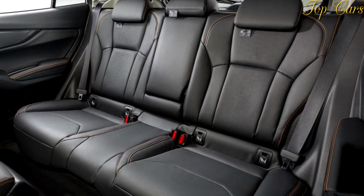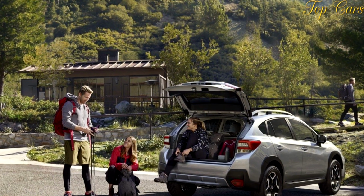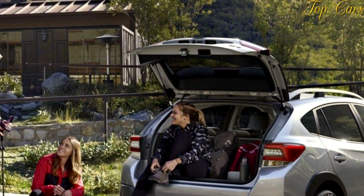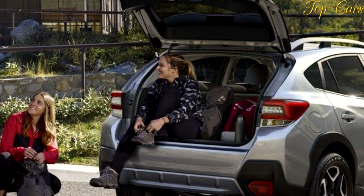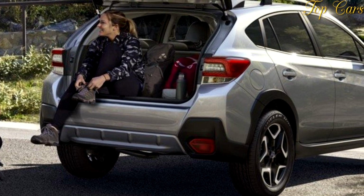Interior upgrades are similar to those seen in the Impreza line, finally rescuing it from the bargain basement aesthetic that has doggedly plagued small Subarus for years. There's an 8.0-inch touchscreen to handle infotainment duty, and the orange stitching is sure to enhance any trip to REI. Just make sure that new Patagonia jacket doesn't clash.